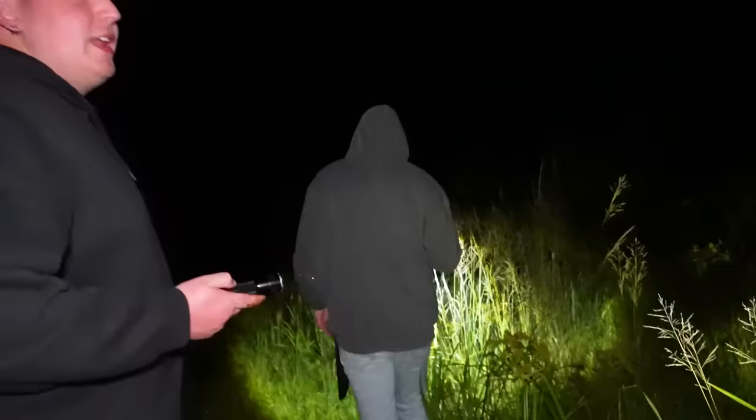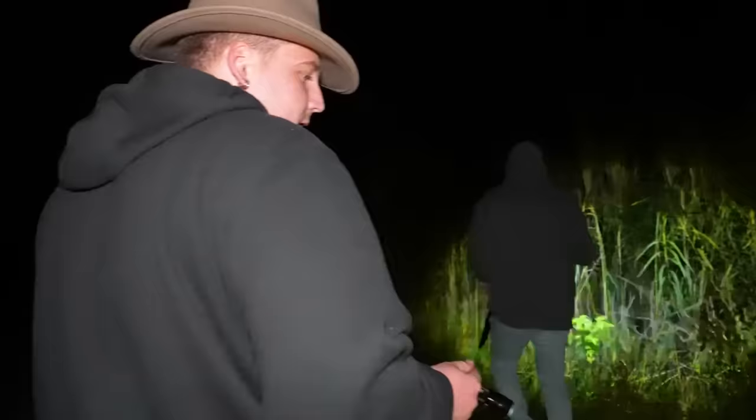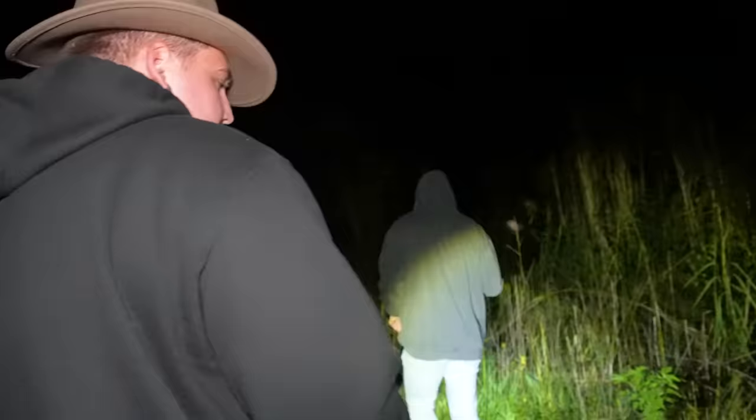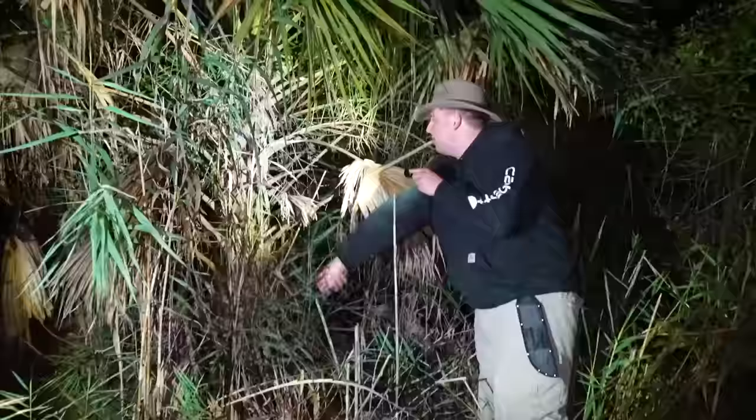Now, we have done a lot of research on our way here, so we do know what the four super venomous snakes look like. Obviously, we know what alligators look like. And bears. So we are going to be very careful, because you don't really want to be walking around on this. Oh, gosh. What the heck? Holy. That was a pretty good whack. Don't worry.